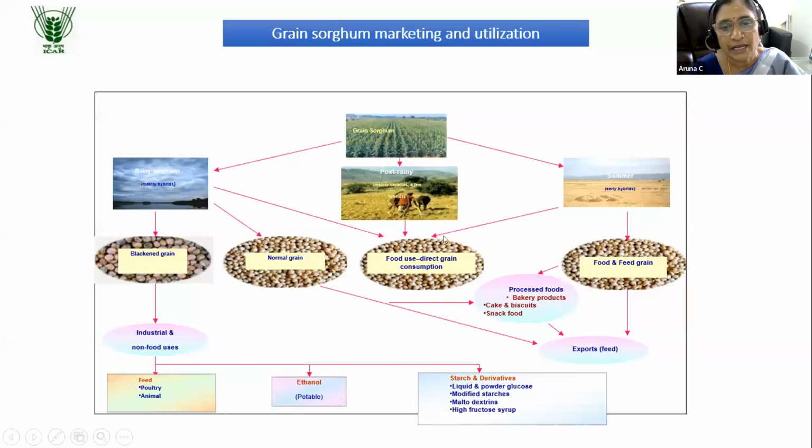So Rabi grain can be directly used as food, because the grain quality is very good. Rabi and also summer grain, the quality is good because they are harvested during the rain-free period. So they can be used as food. And all three types can go for feed grain, and rainy, like post-rain, Rabi and summer grain is more suitable for export purposes. So there are many avenues where the grain can go. Even the Kharif grain, if it is blackened, there is scope for using it in feed and also the ethanol industry.